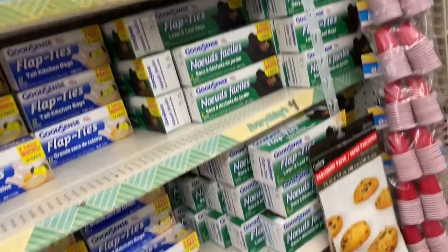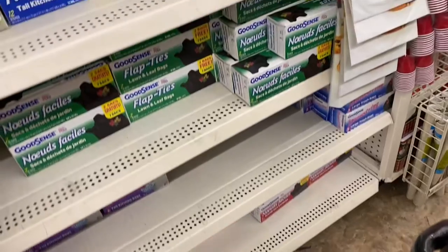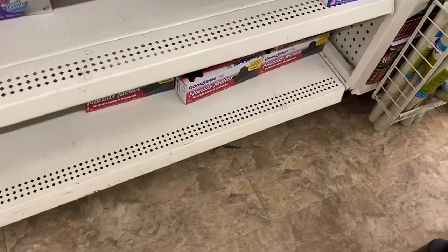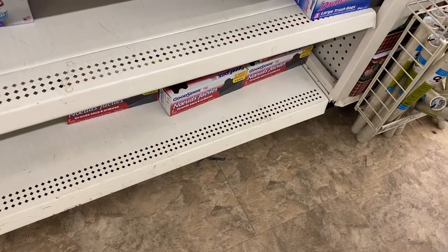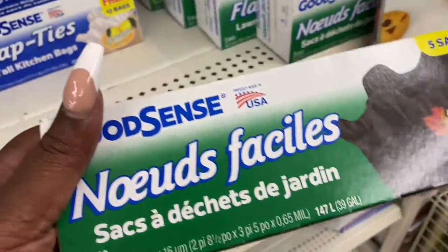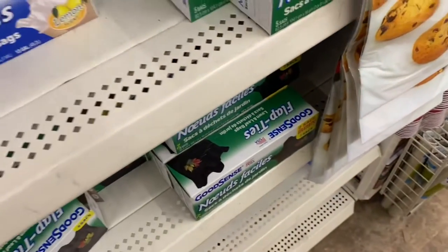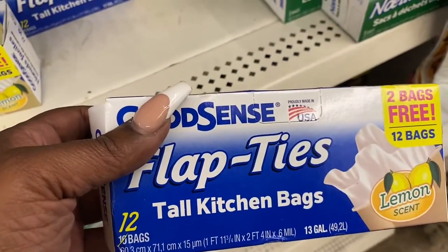Trash bags. Let's see. We have the 30-gallon trash bags now for $1. Then we have the 39-gallon trash bags for $1. 13-gallon trash bags for $1.